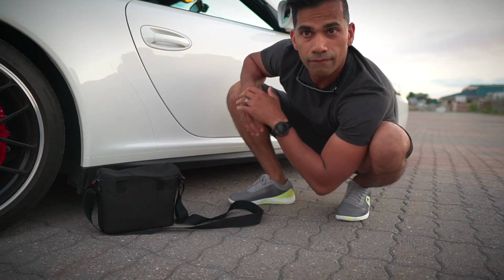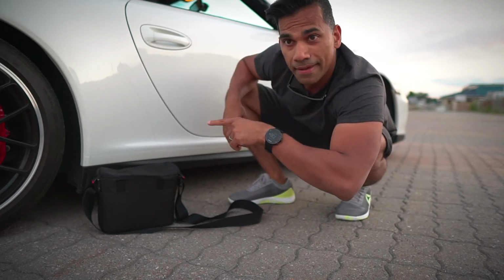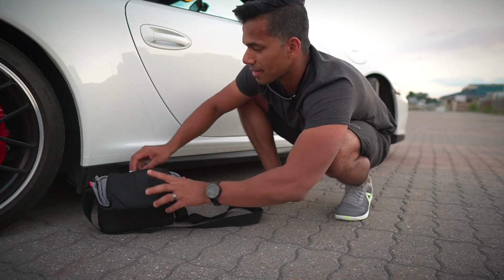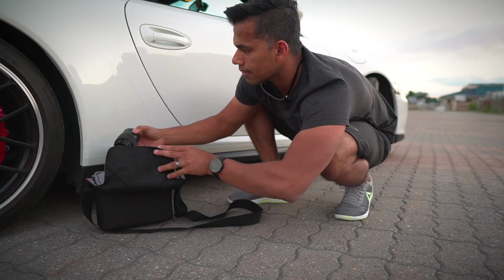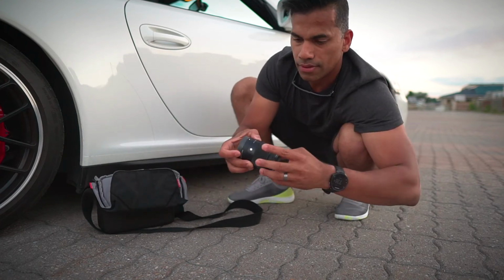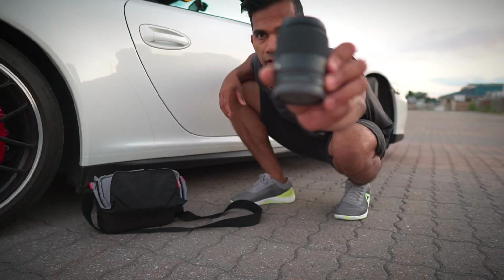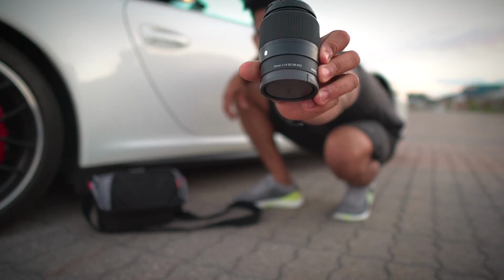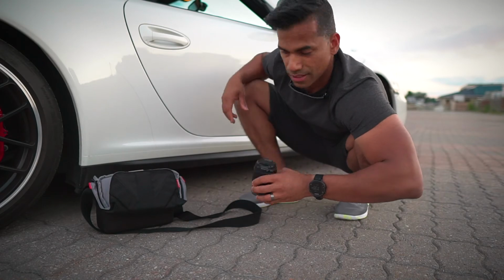All right, for comparison purposes, let's switch out the 16 millimeter with the 30 millimeter I have in my lens bag here. No, that's not it. There you go. We've got this 30 millimeter f1.4 by Sigma. We're gonna check it out. Let's see what the footage is like.